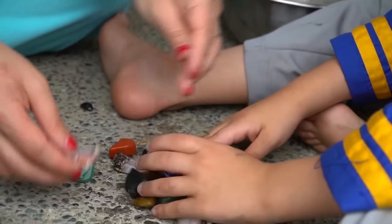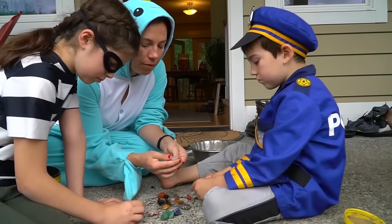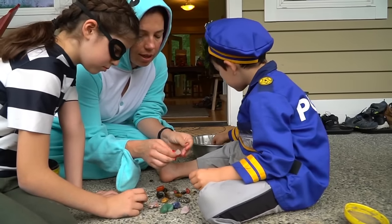Ooh, that's cool. See what the rock tumbler does. Ooh, look at this, baby. So what the rock tumbler does is it takes the rough edges off the rocks that we find as a family, and it reveals what the inside looks like. Jackie really likes rocks.